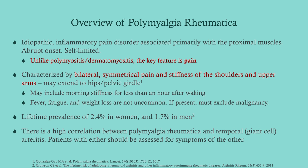Okay, so polymyalgia rheumatica is an inflammatory pain disorder, and it's associated primarily with the proximal muscles. Because there's pain with these proximal muscles, so think the thigh and the arms and the shoulders, they're going to have a hard time with things like getting up from a seated position, going up the stairs, combing their hair. Oh boy, what does this sound like? Sounds like polymyositis. And they are very, very similar.